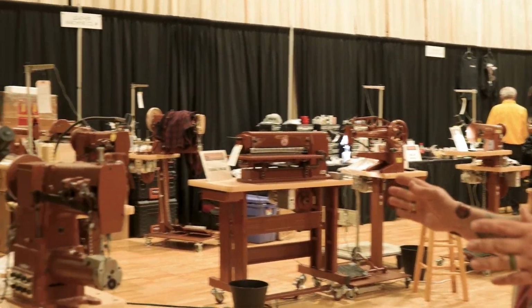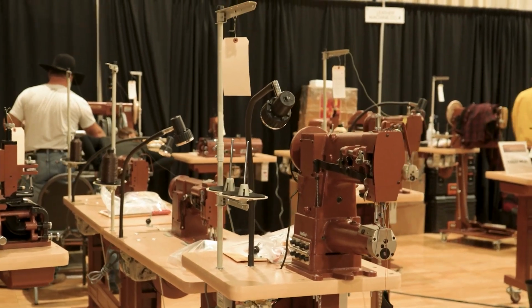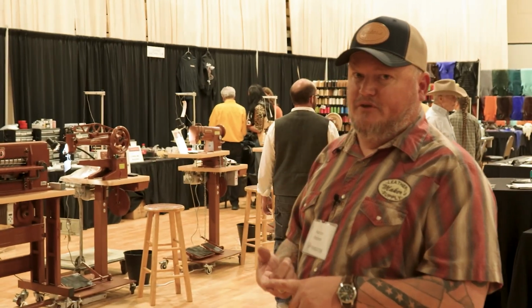So at the very front of every show that I've been to is always Leather Machine Company. As far as I'm concerned, they are the leader in the leather machine industry, selling a huge assortment of sewing machines, splitting machines, skiving machines. If it works with leather, they have a machine for it. David and his crew are just absolutely amazing people. They quickly rose to the top in their industry because they have outstanding customer service, and they're just good people.